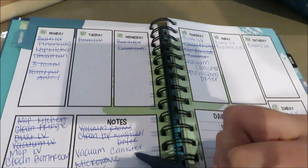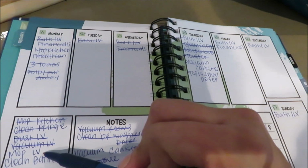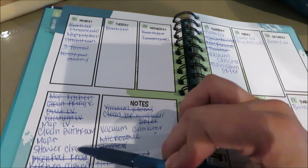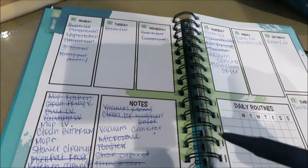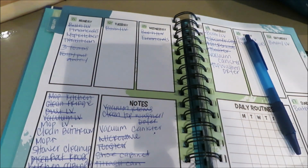So I only need to do the vacuum canister at some point this week, mop the living room, which I don't know if it's going to happen this week, it might not, clean the bathroom, mop the bathroom, and then just do a really quick shower cleanup, and that's pretty much it. I mean, everything else has been done throughout the week, so even though I had a busy week, I was still able to get a lot of things done, so that's really good.